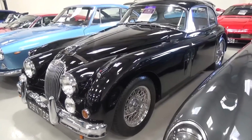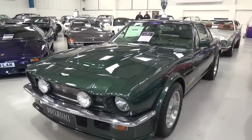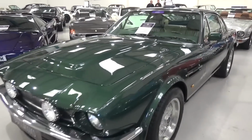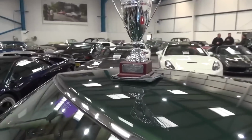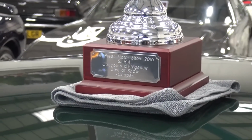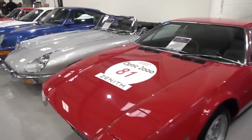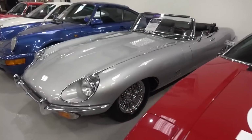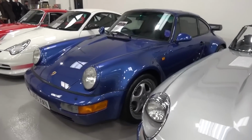From here we move back out into the main floor space and start with a very tidy 1958 Jaguar XK150. Then there's yet another Aston Vantage, but this time a concours winner. To its left is a 1971 De Tomaso Pantera. With the next car not really needing an introduction, but I'll introduce it anyway. A 1969 Jaguar E-Type Roadster, with a small collection of Porsches to its right.